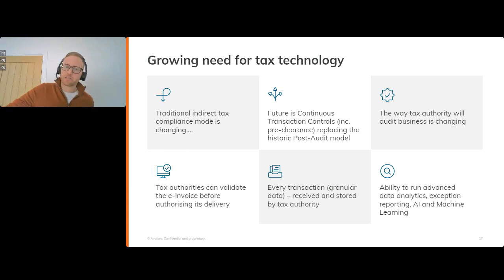This is the most interesting piece. The way tax authorities are going to audit businesses is going to be changing. So we're not going to see the typical turn up at your door and the tax inspector comes in and asks to see loads of invoices. They'll already have all of your data, and they'll have all the company's data that you're going to be trading with. So they're going to be able to do more real-time audits and maybe understand more about your business and different businesses within your network than you do. That's how much data the tax authority is obviously going to have.